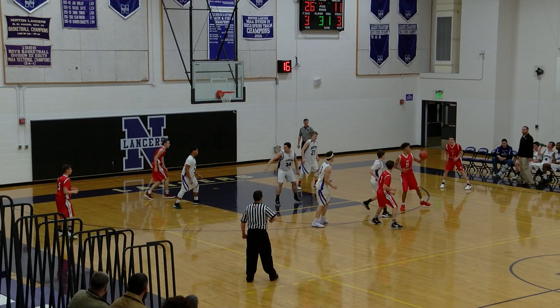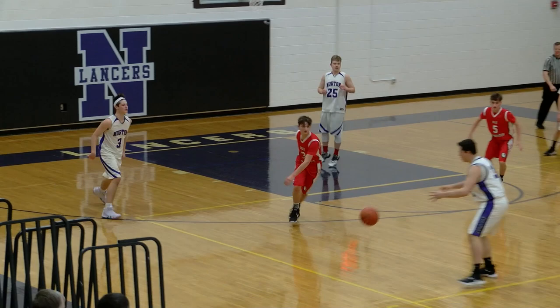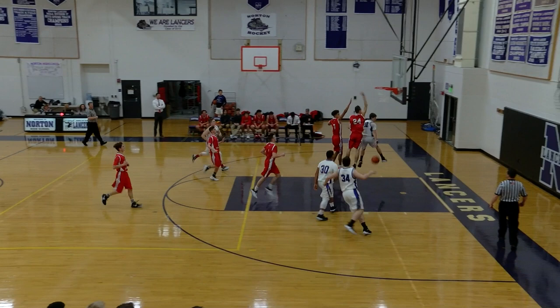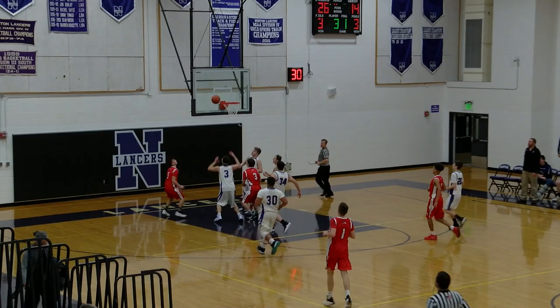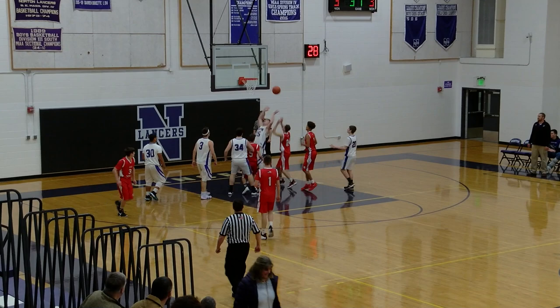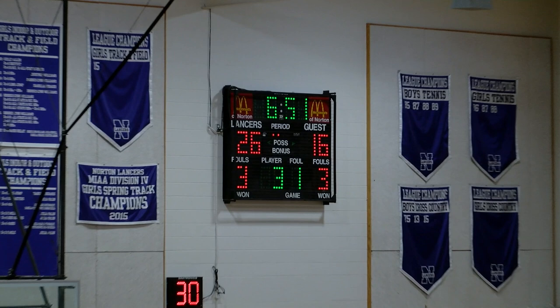Deep three. Wow. And just like that, in 30 seconds, Rochester has banked in 2 3-point shots. Back to the 3-point arc. And another steal. Rochester, 2-on-1. Get it in. Norton calling a very, very quick timeout as Norton is up by 10 points. We'll be back in a moment.